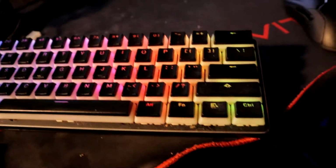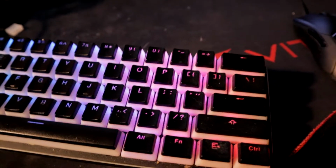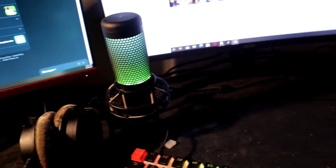Next thing, we have the keyboard, the Glorious GMMK. We got the black Ori keycaps in case you guys want some pudding keycaps. I really love pudding keycaps because I like RGB things, you know. I like my room to glow, sort of. So this was about $160 for everything. We have the Glorious Panda switches in here. Moving on to the next thing, we got the HyperX QuadCast S. Yes sir. Look at this.